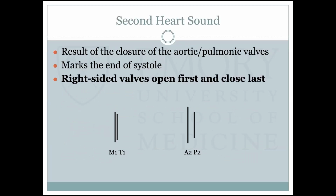The second heart sound, as you know, is the result of the closure of the aortic and pulmonic valves. It marks the end of systole. We mentioned how the first heart sound can be mildly split. Typically, when that occurs, it's the mitral valve that's closing slightly before the tricuspid valve. Again, if you do have a little bit of splitting of the first heart sound, that's a normal finding. It does not mean there's pathology there.